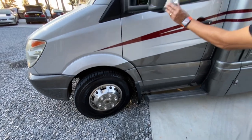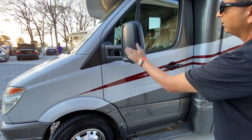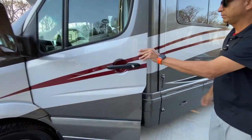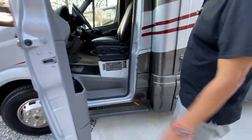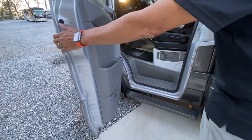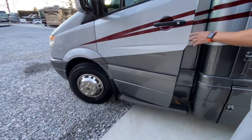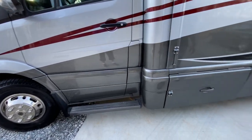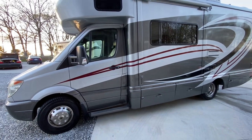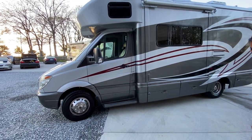You've got your turn signal kind of in the mirrors. We'll go through the cockpit area right before we go test drive. Man, it's very clean. It's one owner and very well taken care of. And you can see it has one slide out here. The model 24J, the J is for Juliet, so it's got a corner bed.